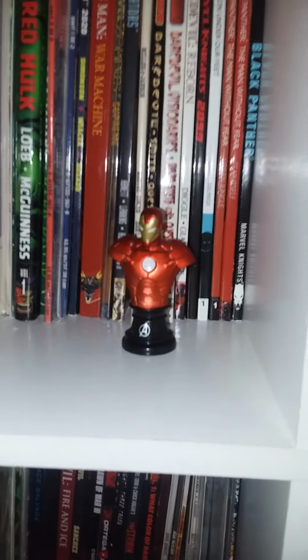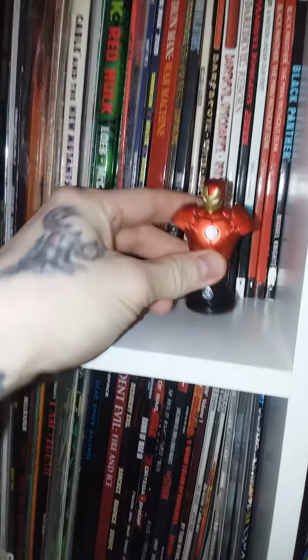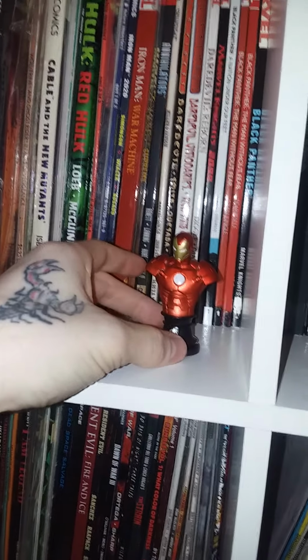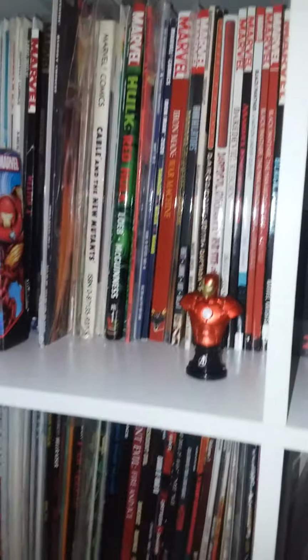This is an Iron Man paperweight. I actually picked this up at Dollar Tree for $1, and again, another thing that I regret not buying the complete set of. They also had Captain America, Thor, Spider-Man, and Black Panther, and if I go back anytime soon and they still have them, I'm 100% going to pick up the rest of them.